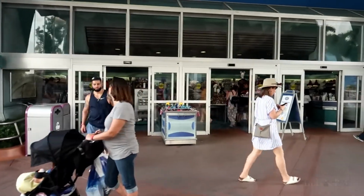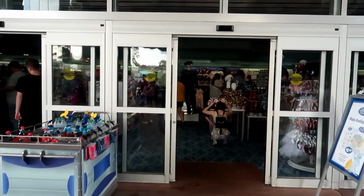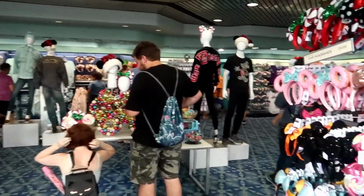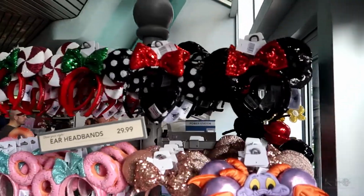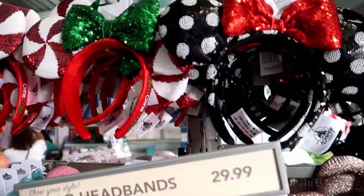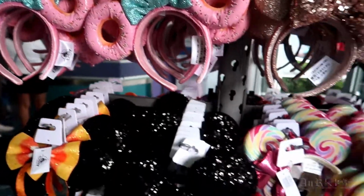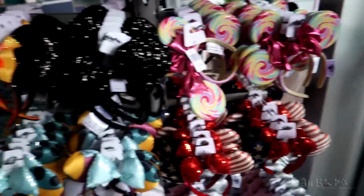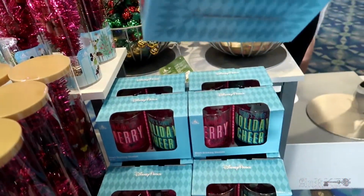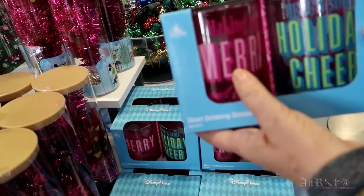They definitely got Christmas. Holy moly. Yep, I see it already. So there you go. Beginning of November, Christmas is out already. Here's all the different ears. Oh, the Christmas one's neat. That one's cool too. So all your ear bands are $29.99. Pretty cool. With glass. Is everyone this glass? Yep. Holiday cheer, $19.99. It's made of glass.